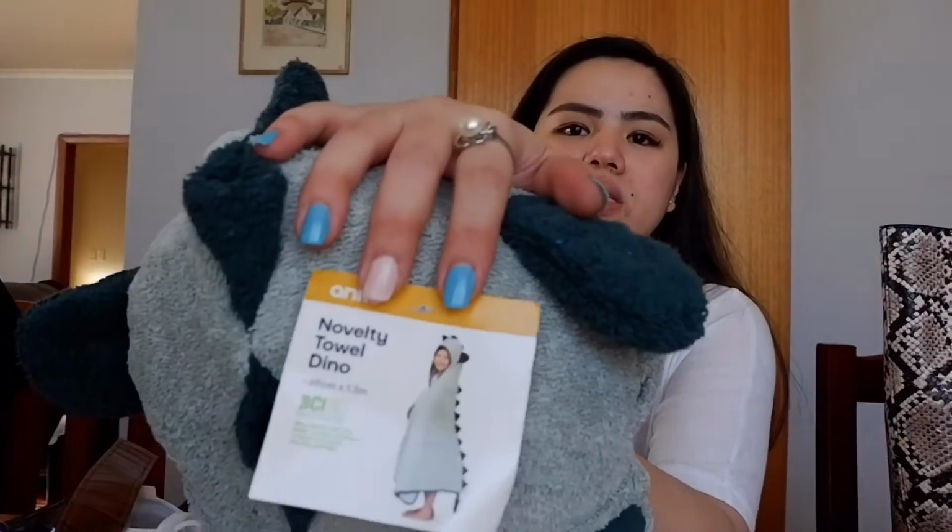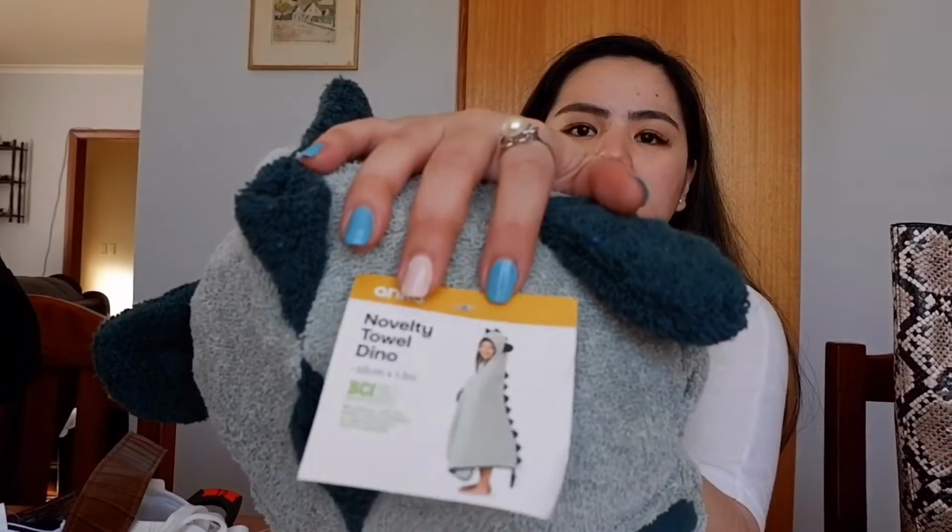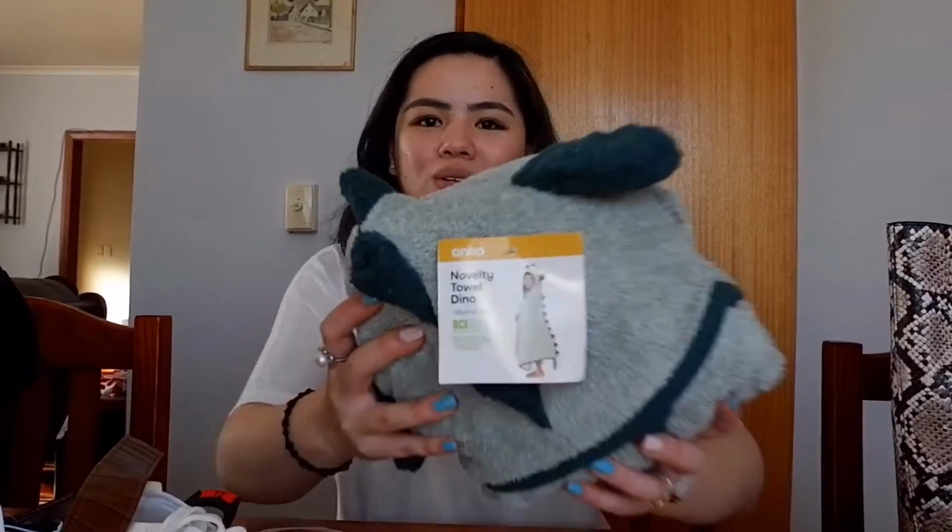Mga towels. I got for my sister dinosaur towel kasi diba she's into wakeboarding, para sa wake park pag nagaano siya to dry off whatever. Ayun, as in cute siya oh, dinosaur. I got this for my sister dinosaur towel. Para cute, diba? And then I got this shirt also pang pasalubong.